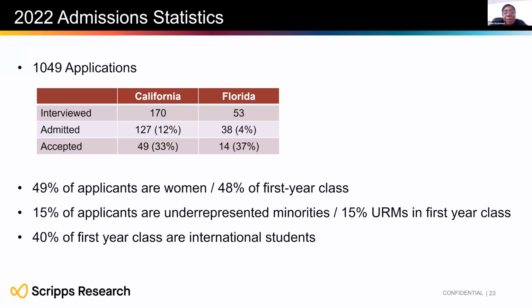So just a little bit about the admissions stats from 2022. We had 1,049 applications. In California, we interviewed both remotely and in person, 170 recruits. We admitted 127 and had a class of 49. In Florida, we interviewed 53 students, admitted 38, and had a class of 14.